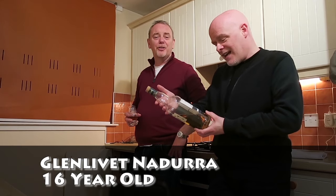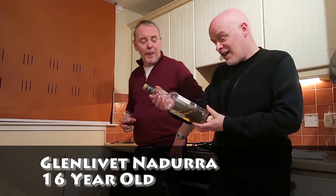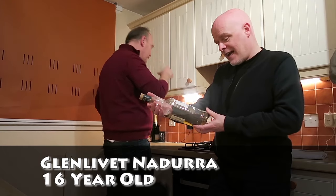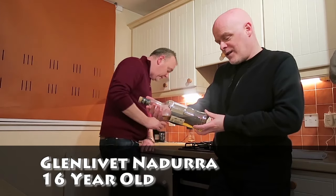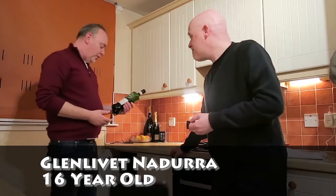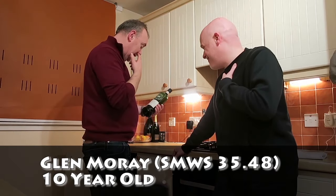Yeah, but this is the Glenlivet Nadura. It's a non-chill filtered version of the Glenlivet bottled at 48%. So, you know, a really nice whiskey. We've always got one of these in the cupboard.